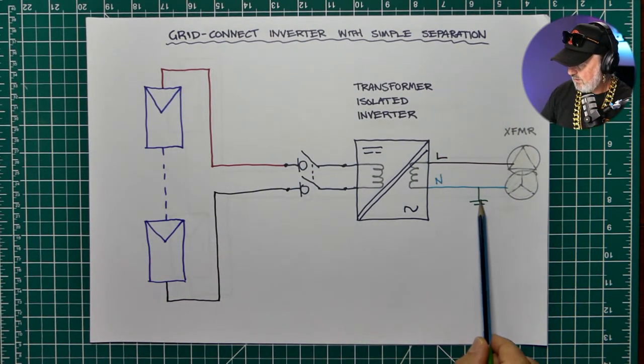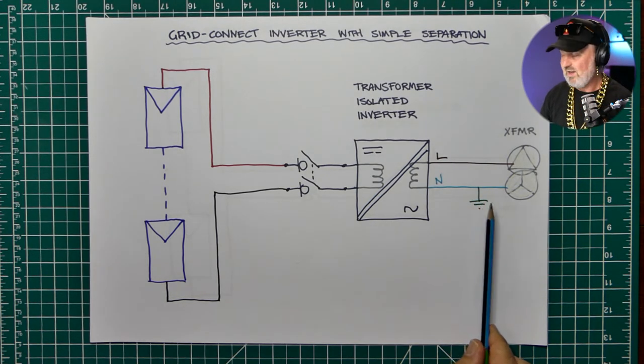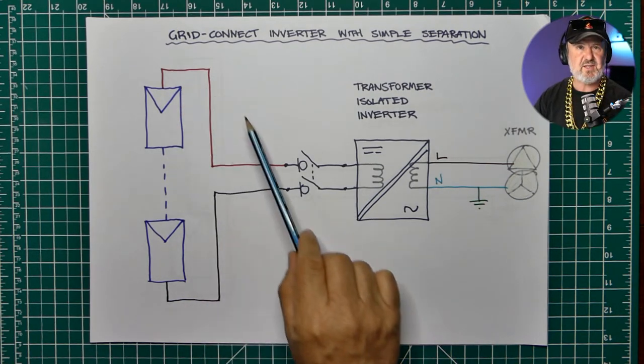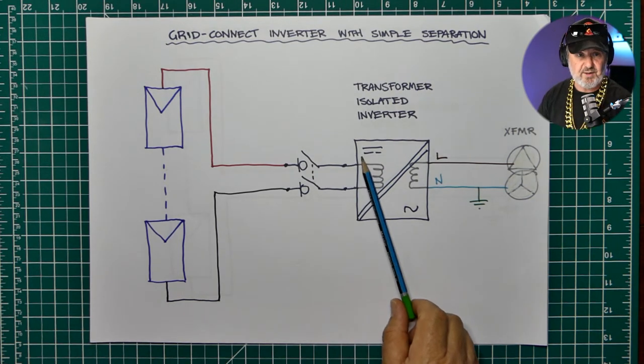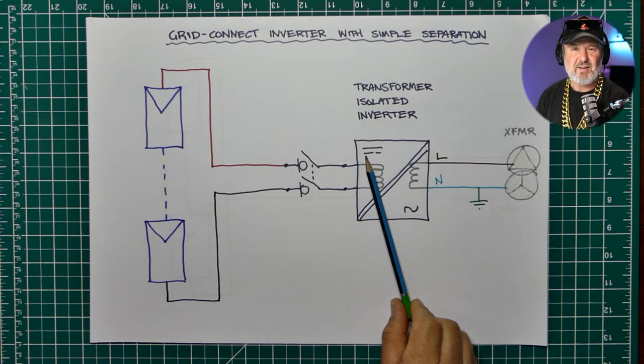That means there's no pathway between the earth on the AC side, the MEN earth, and connection at the MEN, to any part of the DC system. So in the good old days, and that was really only 10 years ago, when transformer or galvanically isolated inverters were the norm. But what we've seen is, because of cost, efficiency and weight, them being completely replaced with transformerless inverters.